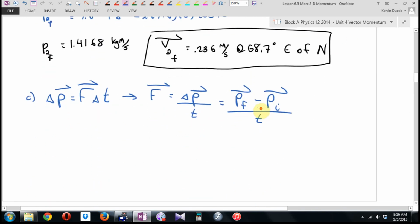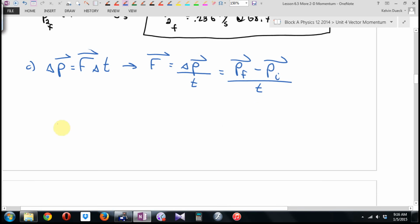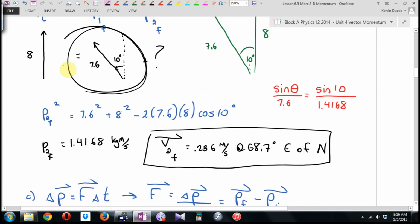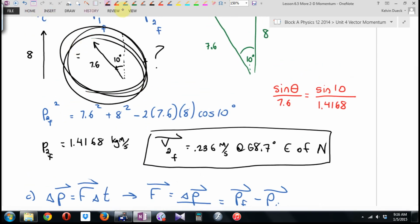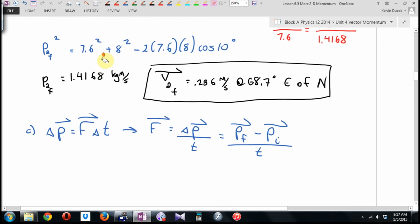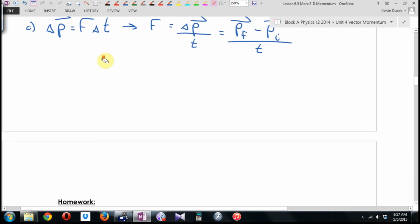This is going to be 8 north. Sorry, what's the final momentum? 7.6. This is the final momentum right here, right? Let's delete that, though, because that really gummed up my drawing. This is the final momentum, 7.6 kilogram meters per second, 10 degrees east of north. West of north, that's what I said. Boy. So here's the final momentum.